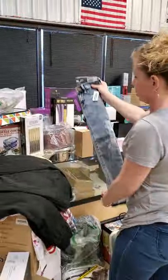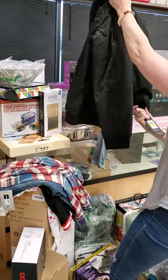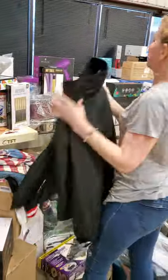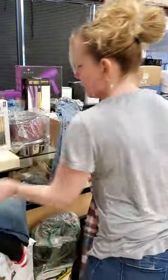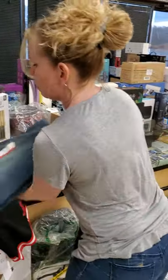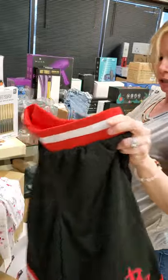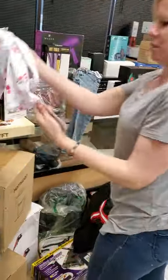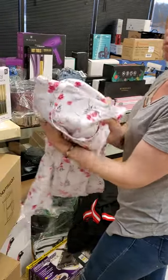We have Old Navy jeans for a little girl. Tommy Hilfiger jacket. And I think the price tag is $160. We have some nice flannels. Some Izod men's jeans. Some NBA shorts. This is some women's pajamas. $68 price tag on them.